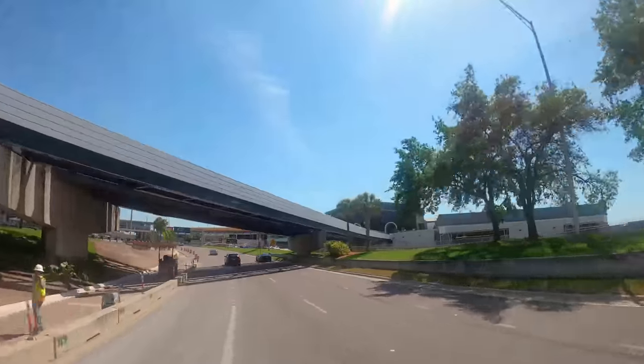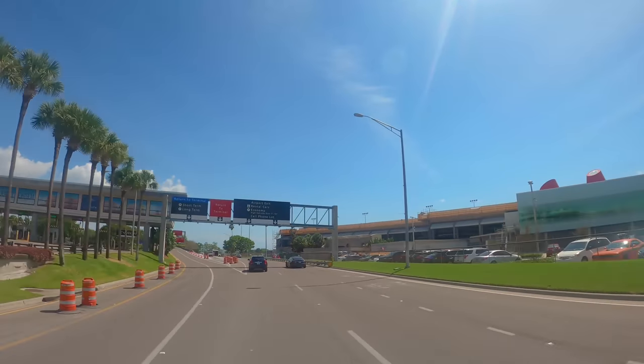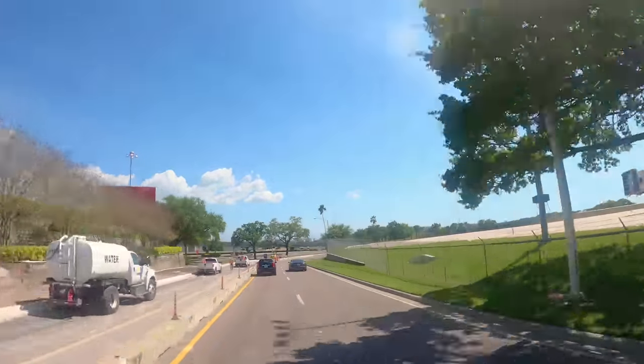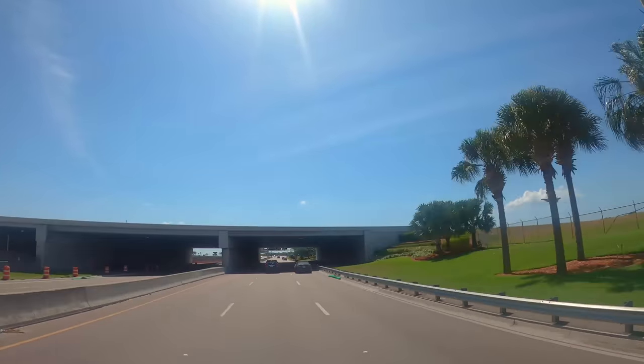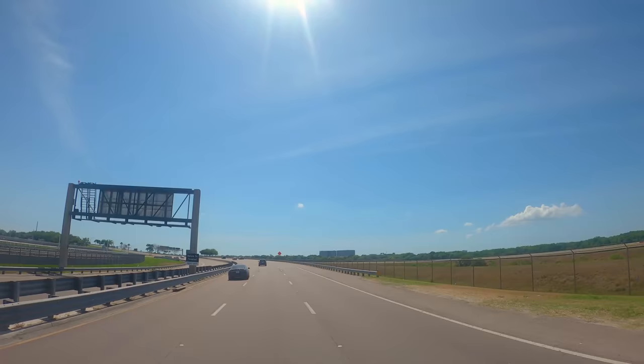As we make our way out of Tampa International Airport, just a couple more tips and let you know what is coming up. This video was shot during the COVID-19 pandemic, so normally traffic is pretty heavier than what you see here. So you want to be in your desired lane early because you may find it difficult to move over.